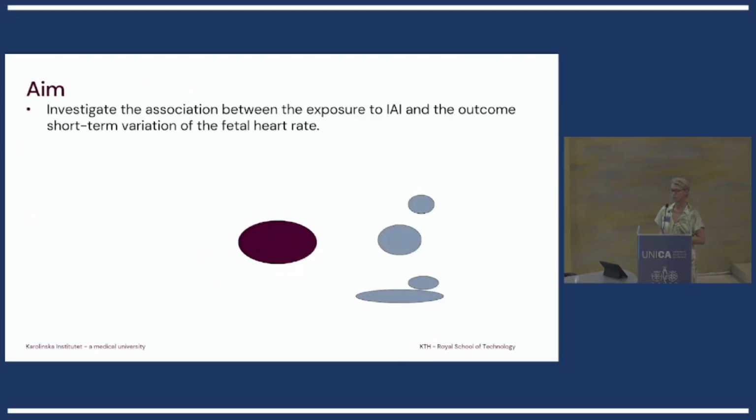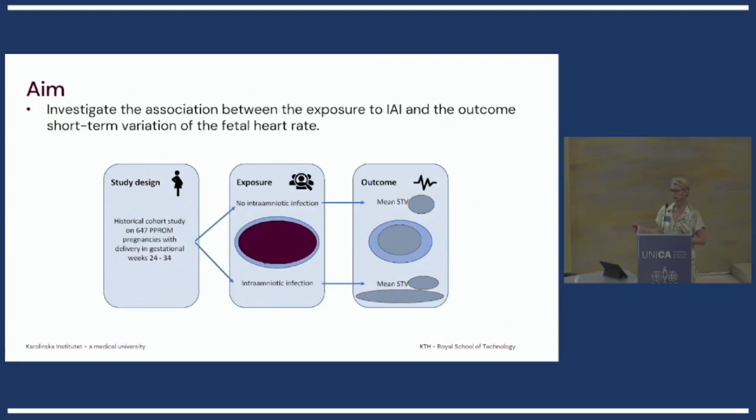So we wanted to investigate the association between the exposure to intra-amniotic infection and the outcome, short-term variation of the fetal heart rate. And we extracted all the pPROMs between week 24 and 34 in the 5 hospitals in the largest region in Sweden, the Stockholm region. And the exposure was the intra-amniotic infection, and the outcome was the last calculated mean STV prior to labor, start of labor, or prior to cesarean birth.